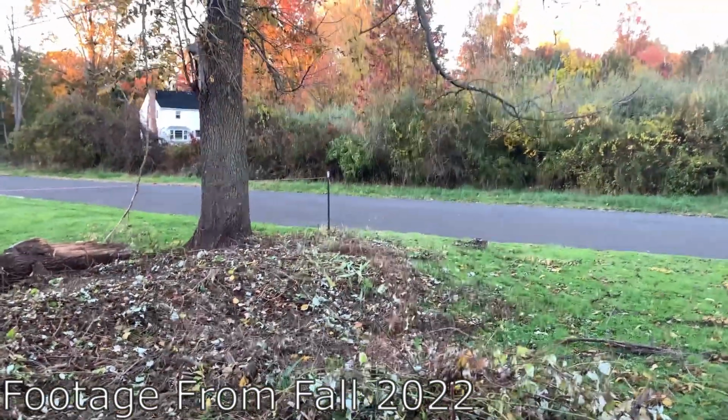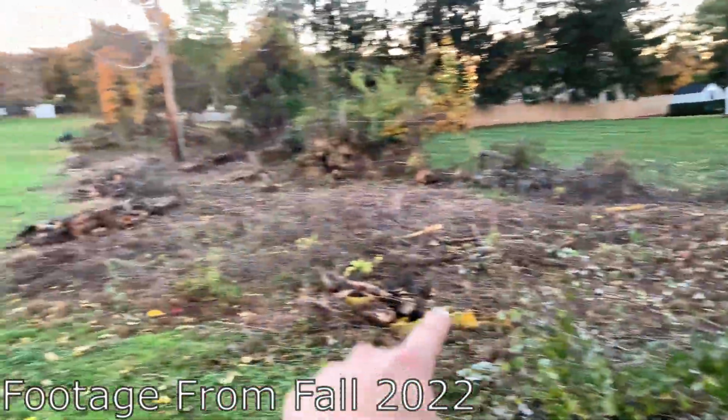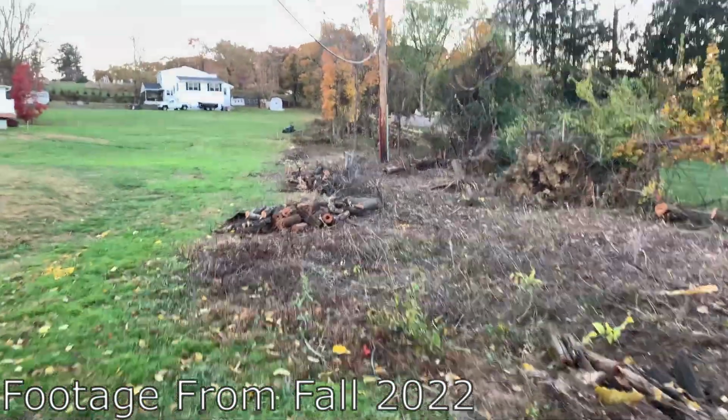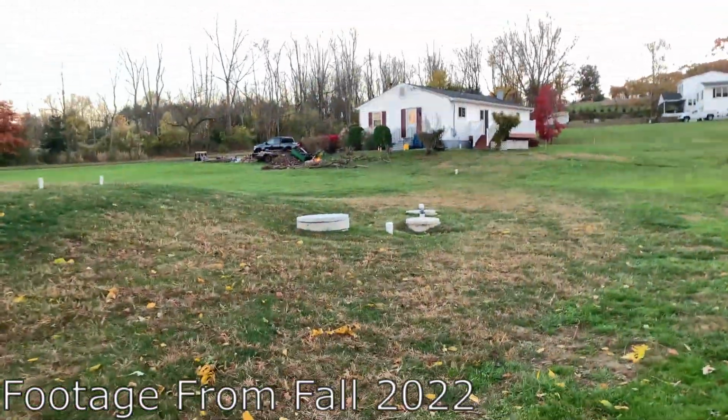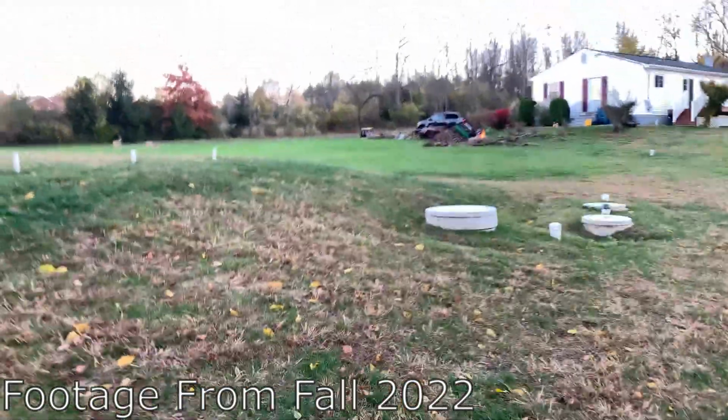And there's the other property. So it goes about 300 foot from the road all the way down there. And you can see I'm getting stuff cleaned up. Get the fire going over there. Got the baby deer hanging out.